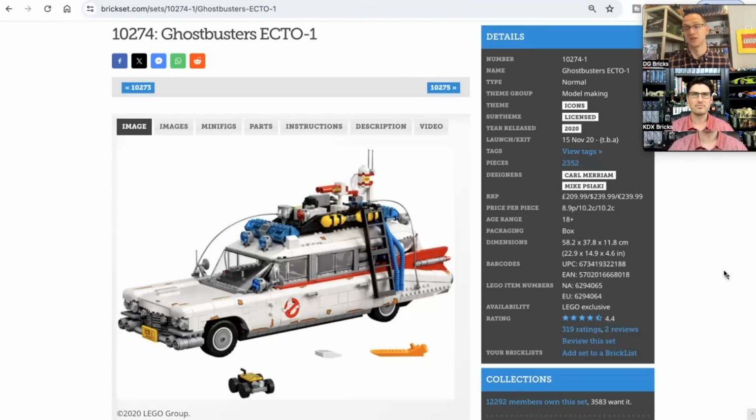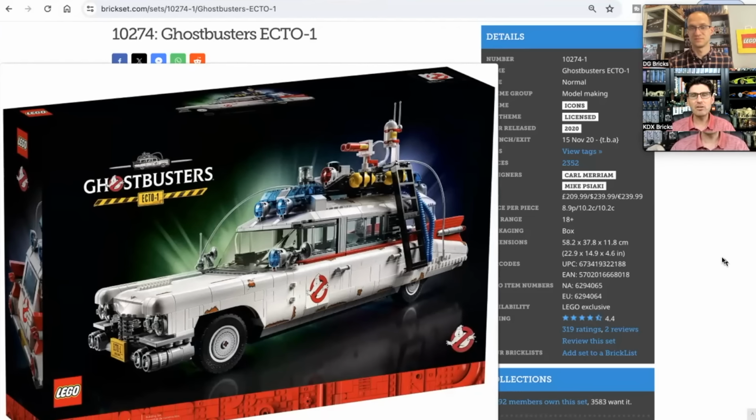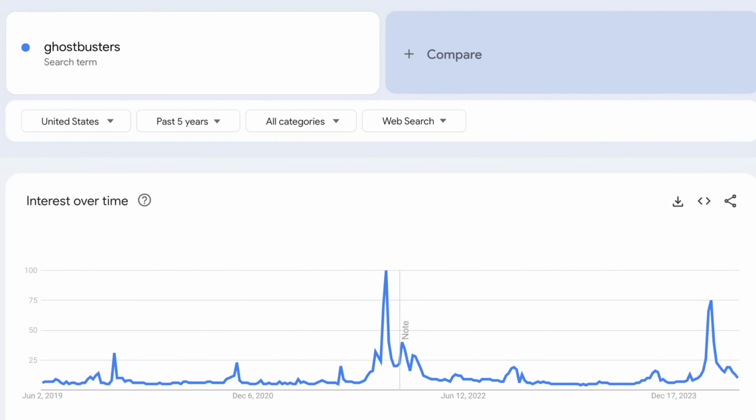But if it gets re-released in any form, large or small, why would somebody pay $300 for this retired when they could go pick up a brand new one for, I don't know, 50 or 100 or 150? Yeah, not my favorite. I understand people who really love Ghostbusters love this. And I've heard great things about it from those Ghostbusters super fans. I just feel like Ghostbusters is tapering off, kind of like Indiana Jones we were talking about earlier.